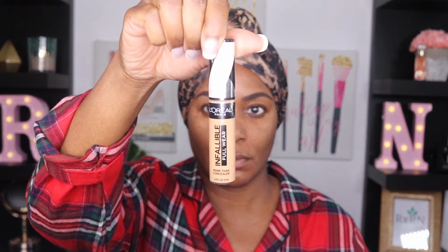Going to be cleaning up the brows with the L'Oreal Infallible Concealer, and I will be tracing the outer portion of the eyebrows. And the reason that you use concealer is to clean the brows up and give them that freshly done look. So that's what we're going to be doing next.